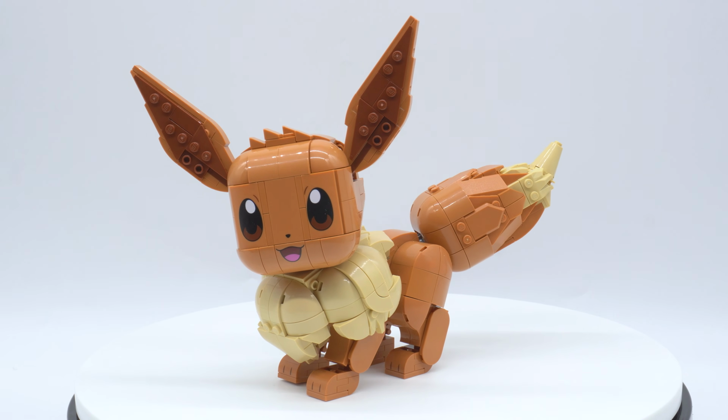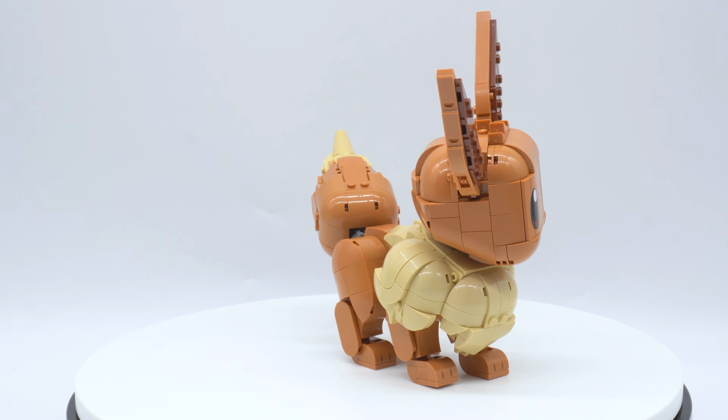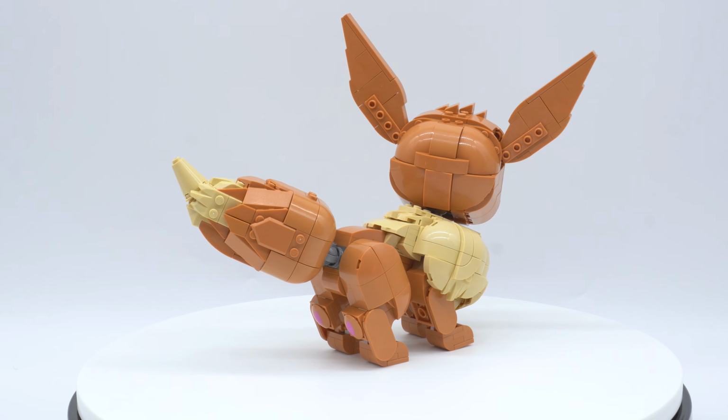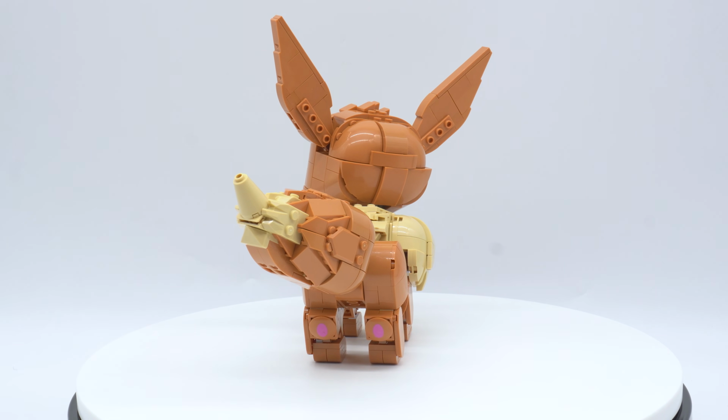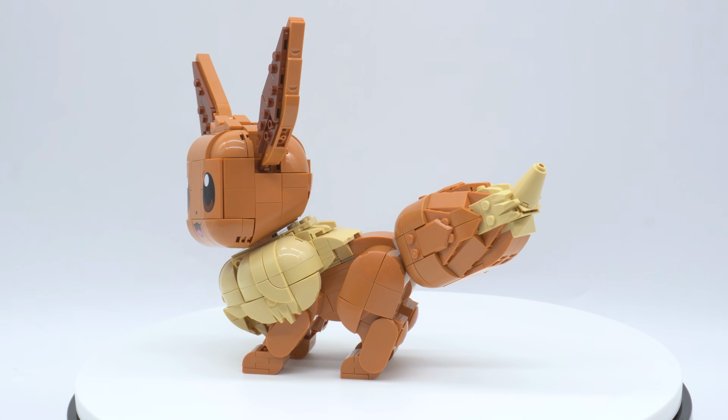My only real critique is the upper part of the head where it dips down a little bit. That feels a little bit awkward to me. But honestly, that's a very minor thing that could be fixed pretty easily. And every other part of the model is so well done. The tail's definitely my favorite part. I think that looks great. I guess I wish that gray joint was recolored, but again, very minor thing.